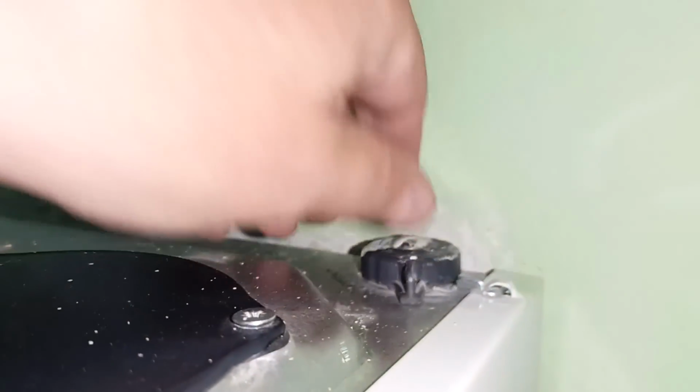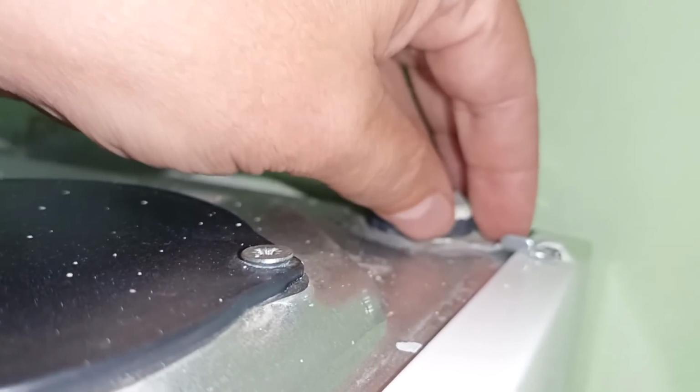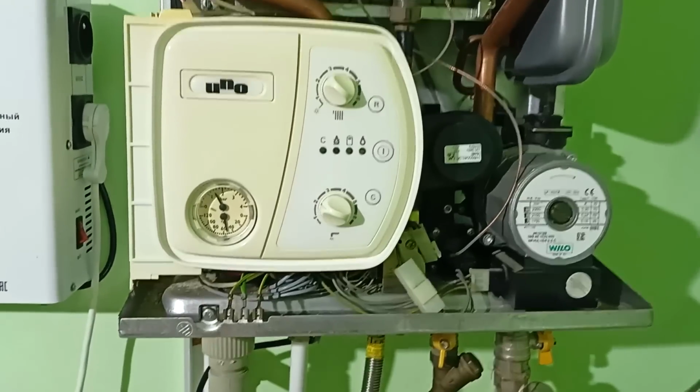A few words on how to remove the boiler casing. Here, there is a lever. We pull it, loosening the fastening of the casing. Now we take out this hook, and the boiler casing is disconnected. We have 4 such mounts in total, 2 on top and 2 on bottom. So I removed the casing.